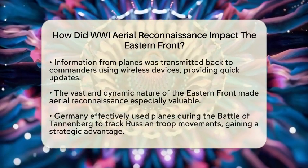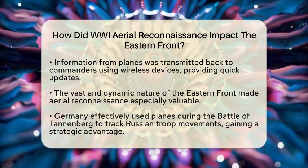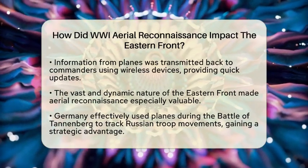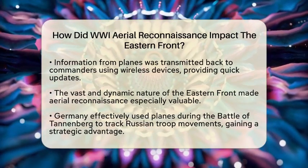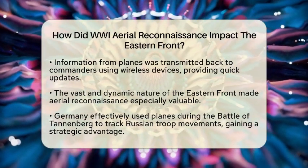On the Eastern Front, the size and fluidity of the fighting made aerial reconnaissance especially useful. The German army used planes effectively during the Battle of Tannenberg to track Russian troop movements. This gave them a big advantage because they knew where the Russians were heading and could plan their attacks accordingly.